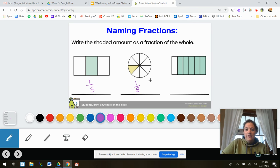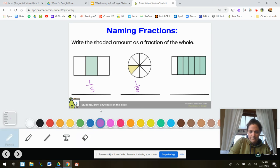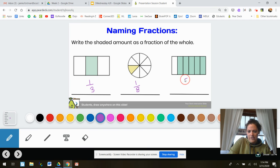Okay. And then moving on to this next whole, we have 1, 2, 3, 4, 5, 6 pieces. And it's looking like 5 of those 6 pieces is shaded. So my fraction there is, that 5 was not fantastic. Okay. So if it's hard to read a number, just go back and fix it or erase it. So this is showing 5 out of 6 pieces.